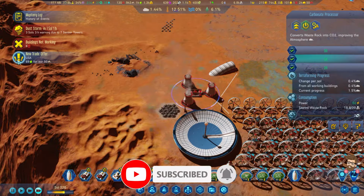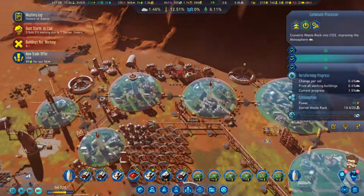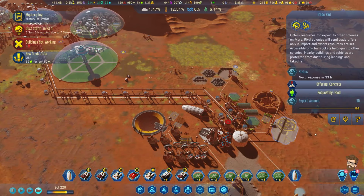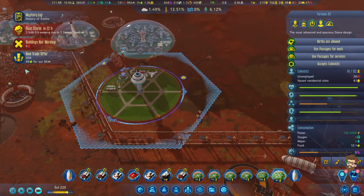USA is offering a decent trade route right now. We've got plenty of food, admittedly, at the moment. I'm going to see if I can do concrete, maybe for metal? See if anyone will nibble on this idea. 200 and dump that off over there. I've got plenty of food right now, which does kind of take a little bit of pressure off of me.